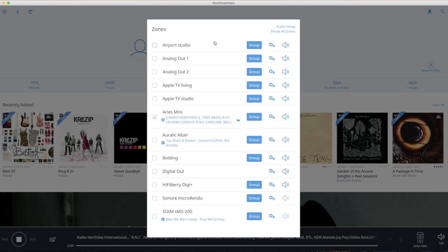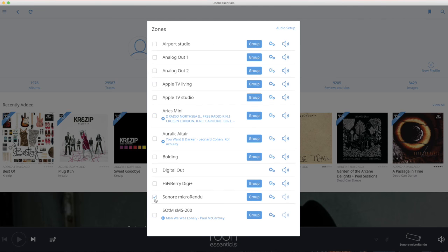Now let's get back to the opening screen and choose the output device in the lower right corner of the screen. You can now see that all output devices are not only selectable, a line drawing of the chosen output is shown in the lower right corner.